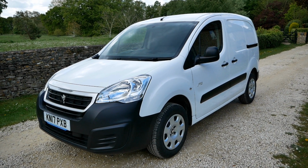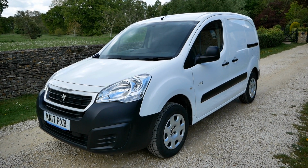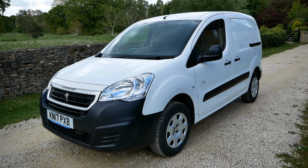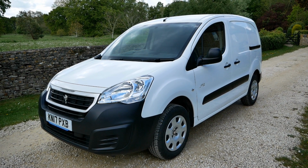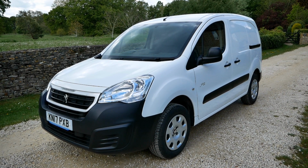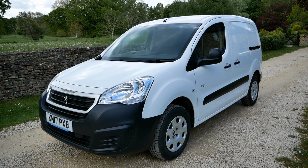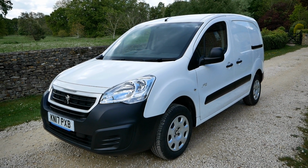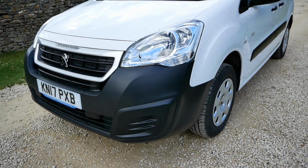But there's nothing to show you on this. It is still like a brand new vehicle. It really is immaculate. It has done 2,500 miles, but it has never been used as a van. This was an ex-Peugeot demonstrator. It's registered to Peugeot, and it's never been used, as I'll show you in a minute. So, well, should I say never been used in the back, it's only been driven.